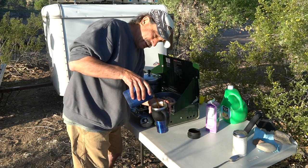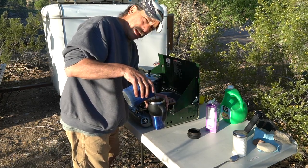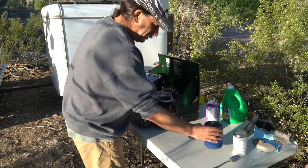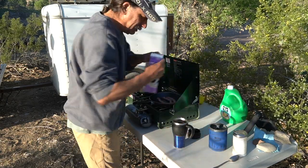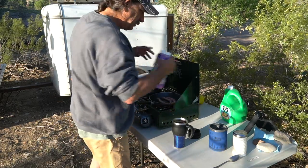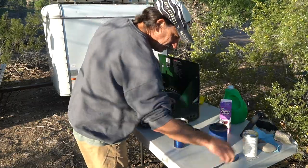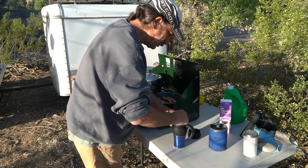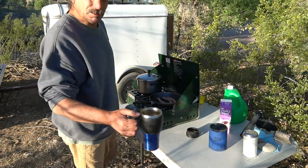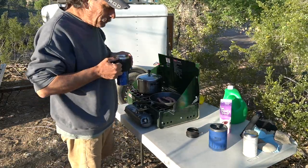Yeah. You getting that? The golden goodness of coffee in the morning when you're at Mormon Wells. A little creamer. Heck yeah. Some sugar. Gotta have my sugar. There it is. Good morning. Hot coffee.